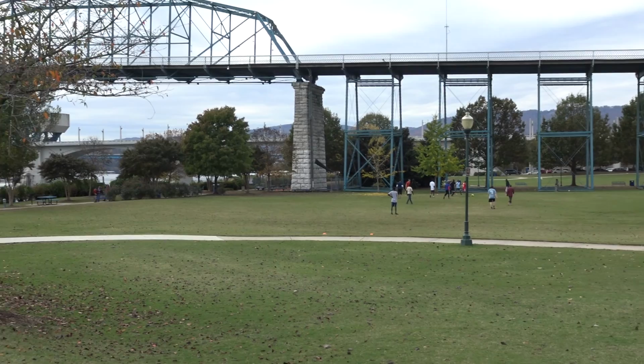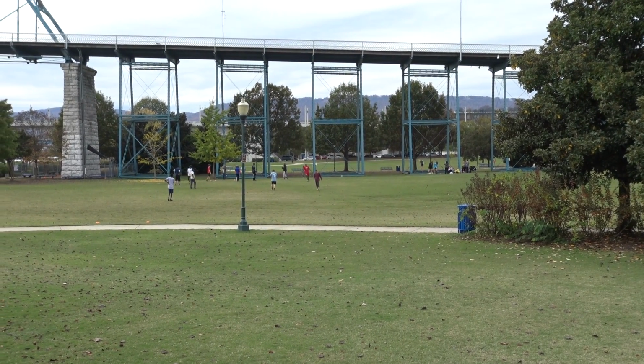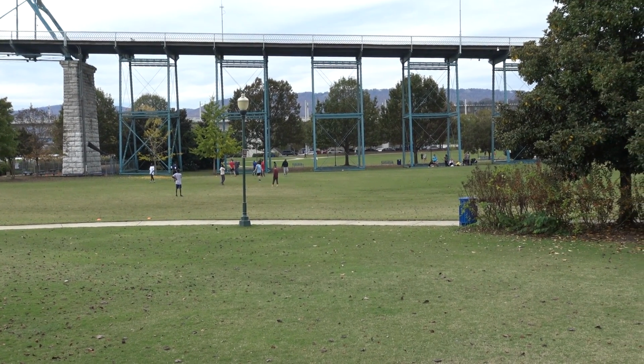You can also see that there's plenty of room down here for just messing around, having fun, playing soccer, knocking a ball around. A fun time can be had by all.